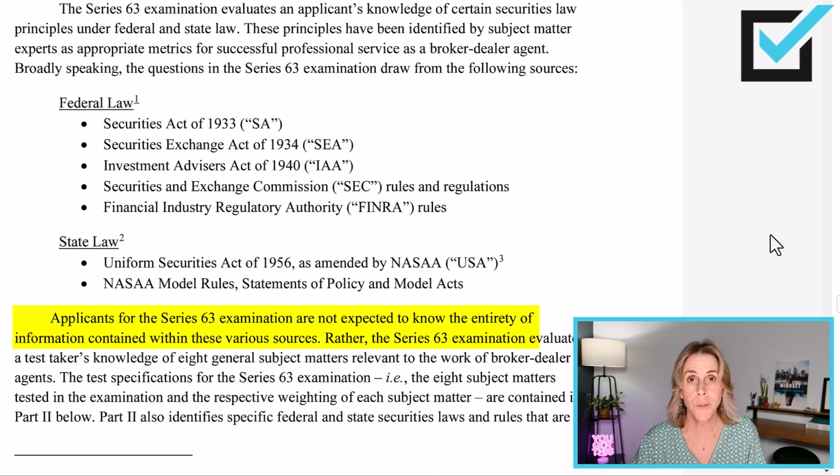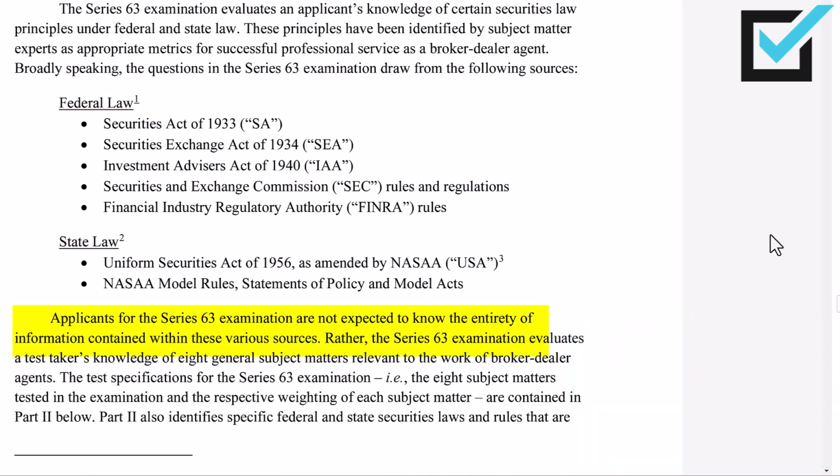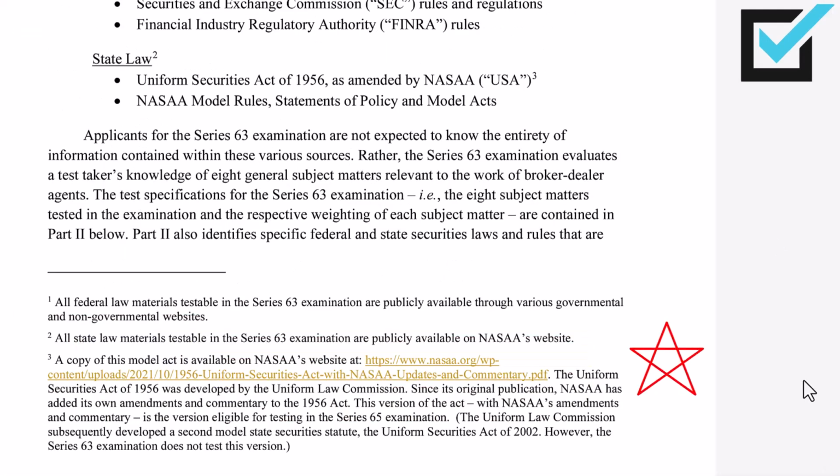You do not have to know everything. This reminds you: the Series 63 exam evaluates a test taker's knowledge of 8 general subject matters relevant to the work of broker-dealer agents. The test specifications for Series 63, the 8 subject matters tested in the examination and the respective weighting of each subject matter are contained in Part 2 below. Part 2 also identifies specific federal and state securities laws and rules. It has here a link to the Uniform Securities Act of 1956, which is on NASAA's website. I'm not saying you need to go there. I do that for you. That's how I make the course.